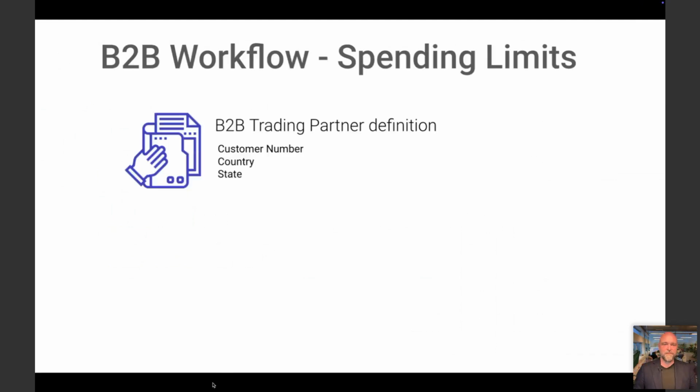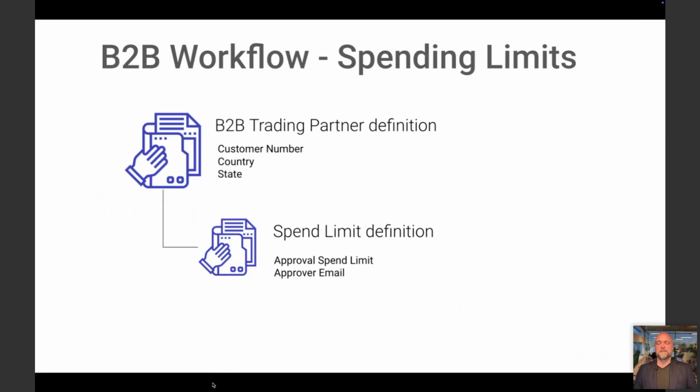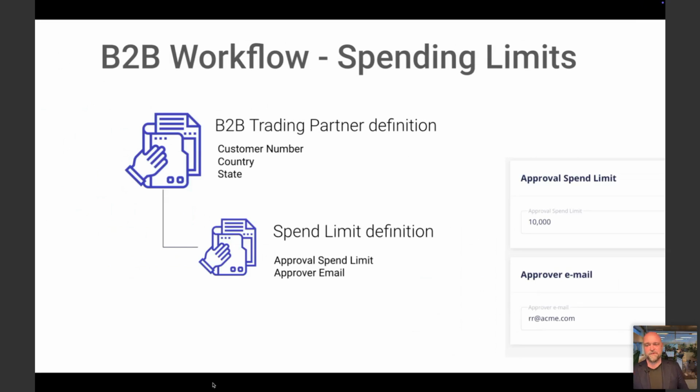So the way to set it up is to create a B2B trading partner definition that you create organizations based on. There's a customer number, country, state, just to give you a sense of what it could be. You could add other things, right? And then you mix in a spend limit definition with an approval spend limit and an approver email. So on the organization, you'll have these two fields to work with, where you can enter an amount and an email. When you reach that amount, an email will be sent to rr@acme.com, and this person will approve the order for further workflow. So you can imagine an order workflow where instead of going from a cart state to an order state, it enters a pending approval state that the order will be moved out of once RR approves the order. So fairly simple to do this type of scenario.